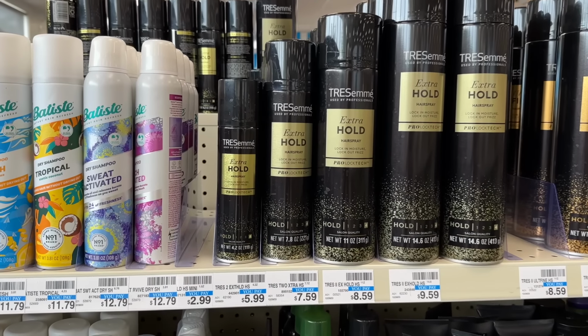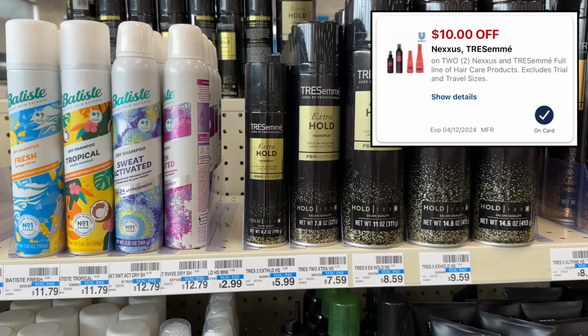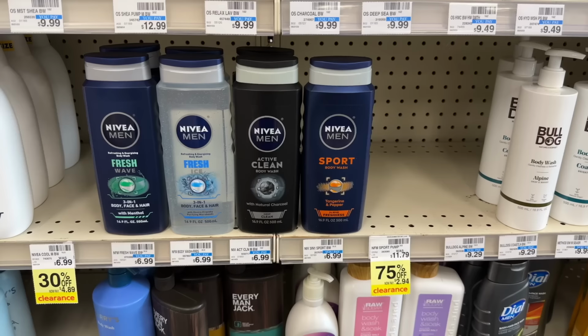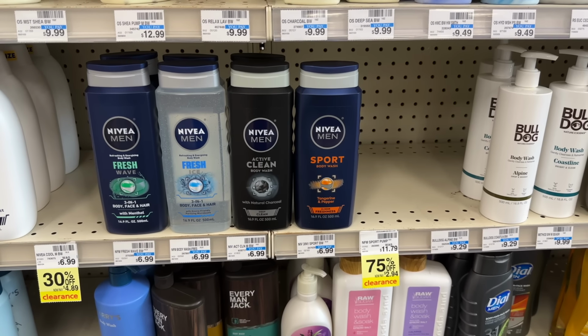If you don't want to do the travel size Nexus deal, you can also grab 2 of these Tresemme Extra Hold hairsprays that are $5.99 each. And after that $10 off 2 digital coupon for the Nexus or the Tresemme, it's going to make them just 99 cents each. If you didn't already use your Nivea body wash digitals, we still have this deal going on for buy 2, get back a $7 extra buck on Nivea men's and women's body wash.